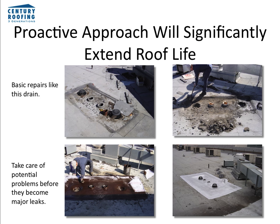Taking a proactive approach to roof repairs will significantly extend your roof life. Basic repairs like this drain. Roofs don't wear out all at once. They wear out slowly over time. So when you see a problem and you take care of potential problems before they become major leaks, it'll make your roof last a lot longer.